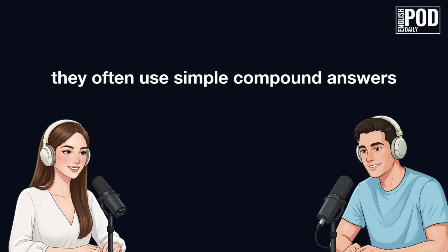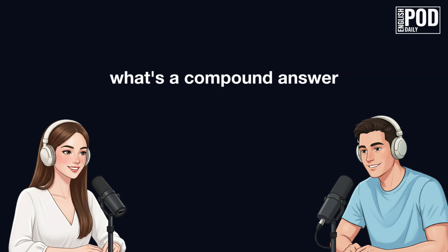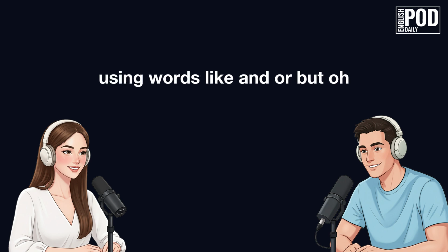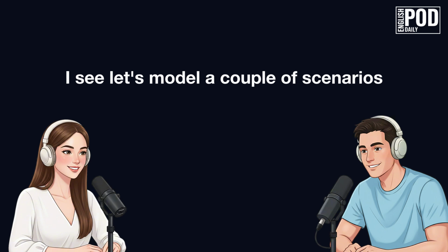They often use simple compound answers. What's a compound answer? It's just an answer that combines 2 pieces of information using words like and or but. Oh, I see. Let's model a couple of scenarios.